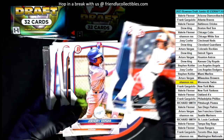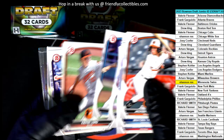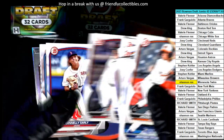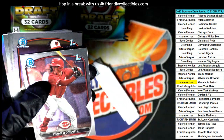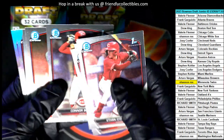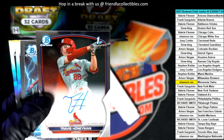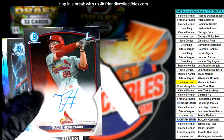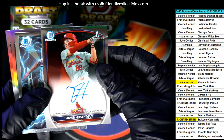Was a Max Clark right there. Got some different ones. Our second autograph out of the break goes to Richard S. Boom. Richard S. Congratulations to you. Yes, indeed. It's a base autograph of the Cardinals outfielder.